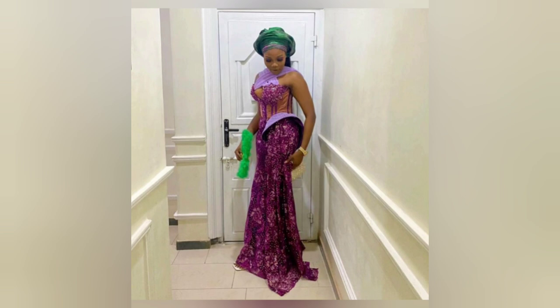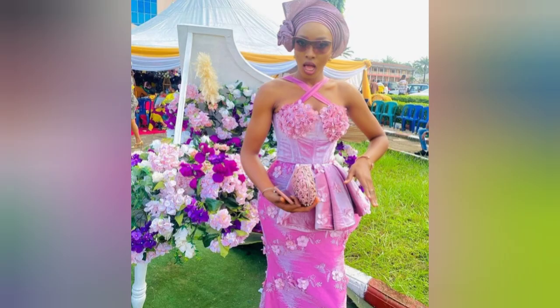And note that not just Asoebi style, there are a few of Ankara gown styles too. So it's a mixed up video, both Asoebi and Ankara styles.